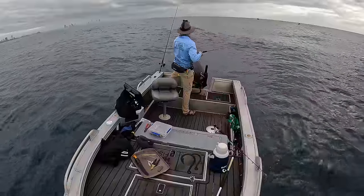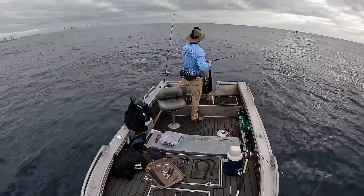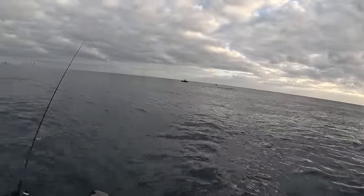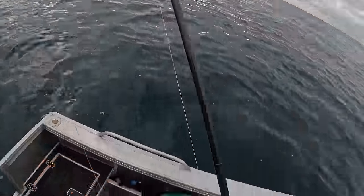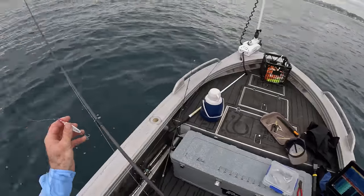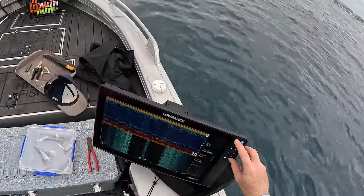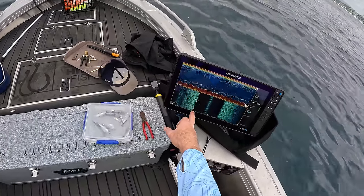A few boats starting to hook up now as well. It's always a good sign. There's some coming through on the sounder there now. There's school mackerel, right there.